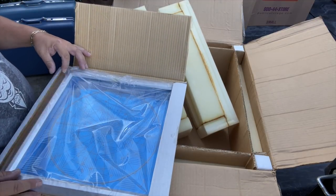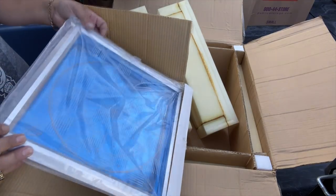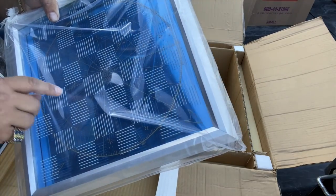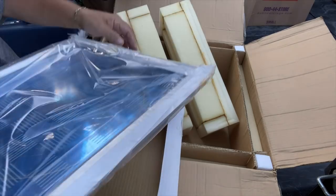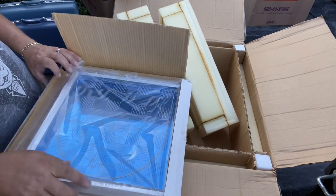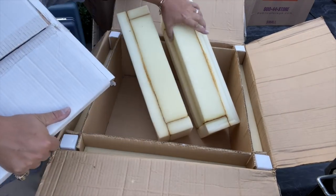Whoa. Wow, look at that. Look at that, so cool. So I got a mirror in there and it's supposed to look, I think, a little bit holographic. That sets into that. This is a Star Trek chess set. A very fancy Star Trek chess set.